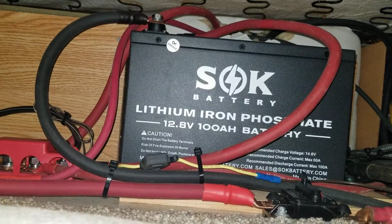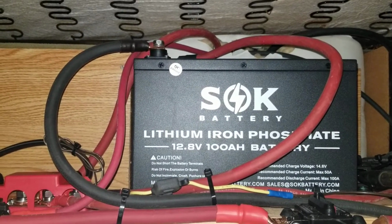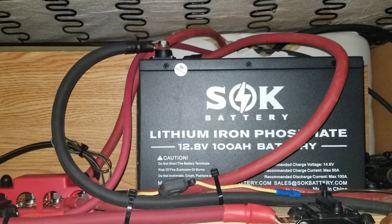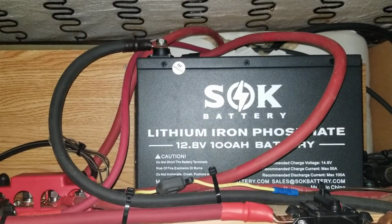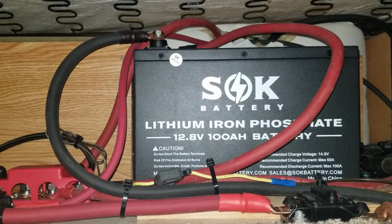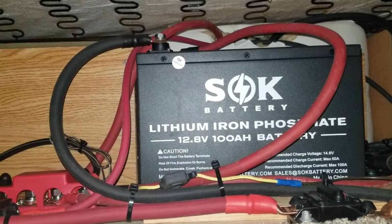There's no destroying to get to the guts. You just unscrew the top, and you can pull the BMS out and remove the individual cells. So if you lost a component on the BMS, or if you lost one cell, they're very easy to service. So I was impressed with that. They're grade A lithium iron phosphate cells. So they're essentially the same thing as a Battleborn, only I can service this one. And that was a big selling feature to me.